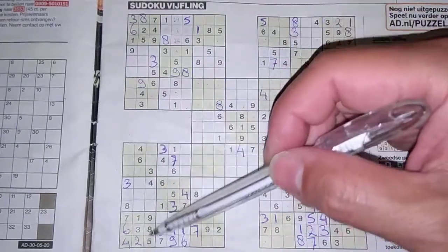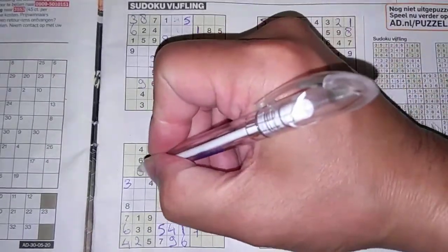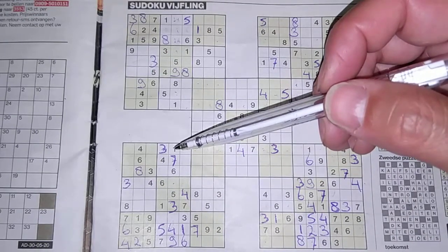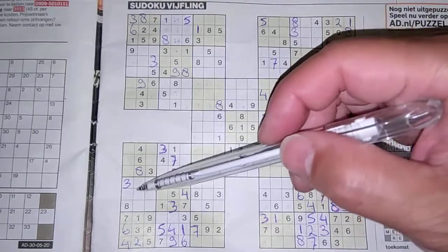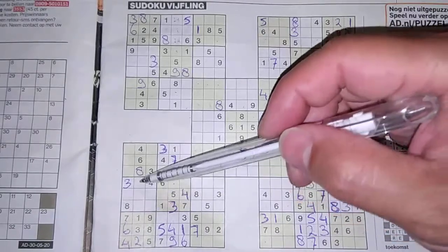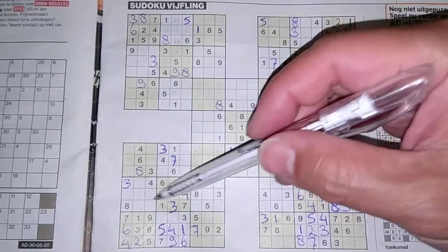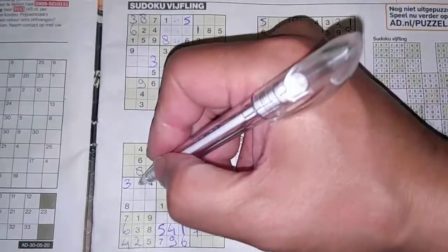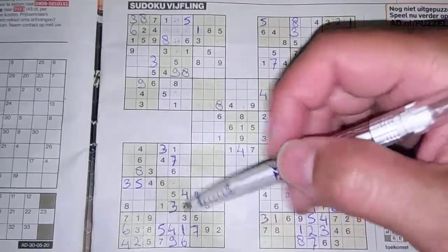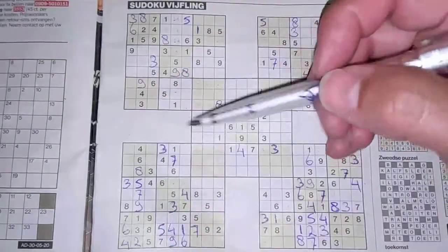Eight in this column, 8 in the third column, so in the column between, the only place for the 8 should be there. These three numbers are the numbers 7, 9, and 5. You see here 5 in this row, 5 in the middle row, so in the row above, the only place for the 5 should be there. 7 and the 9 are left. We have a 7 here, no 7 there. 7 should be here, and the 9 goes there.